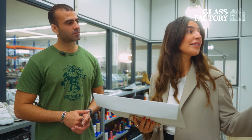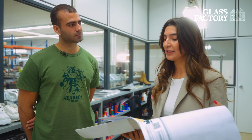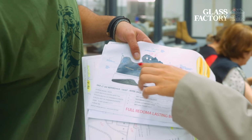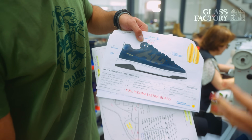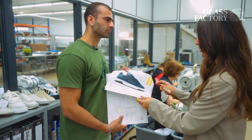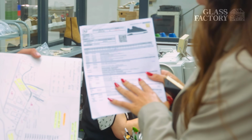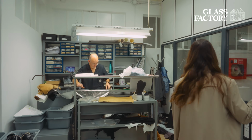My job basically is when the pattern making is done, I have the technical files from the design. So I have this, which is a CAD. I have all the materials on the shoe. So I request all the materials, outsoles, mesh, leathers, everything. And I have a system. We put all the materials on the file, explain everything the shoe has, so George can cut.